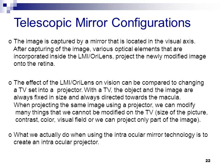Images that are normally directed towards the macular area are captured by a mirror that is located in the visual axis. After capturing the image, various optical elements that are incorporated inside the implant project the newly modified image onto the retina. The effect of the OriLens on vision can be compared to changing a TV set into a projector.